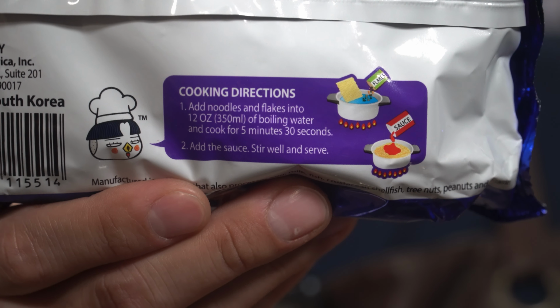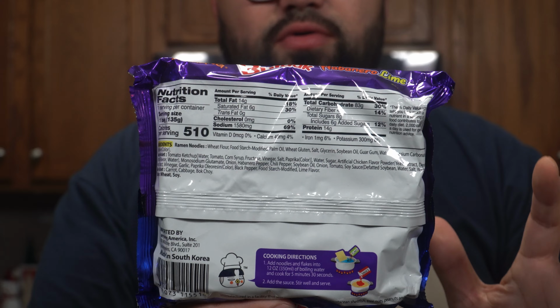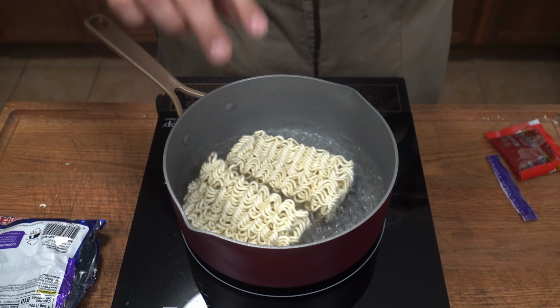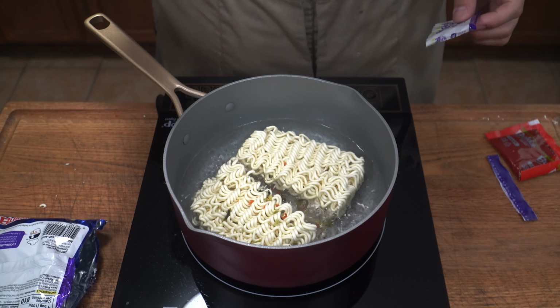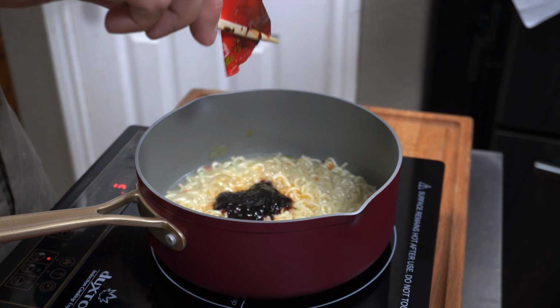We have to cook this for 5.5 minutes. The last one was 5, so we're just going to follow the directions exactly. Now, the directions on this one tell us to put our noodles and our flakes in and cook for 5.5 minutes, so that's exactly what we're going to do. And 5.5 minutes later, we're going to start adding our sauce into this.